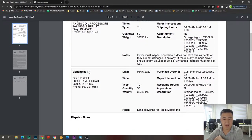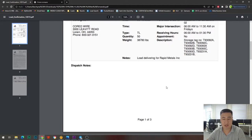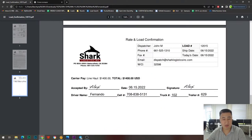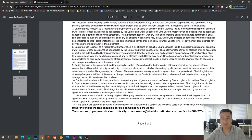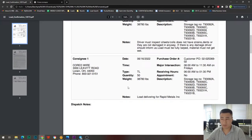And then this is the delivery address. Sometimes they call it consignee. So anyways, this is the delivery address. And then again, same thing, weight and some notes, load delivering to Rapid Metals, etc. And at the bottom, you can see there is my signature, basically just my name, the date, pickup date, driver name, driver phone number, and so on. So yeah, that's about it. So it turned out good.